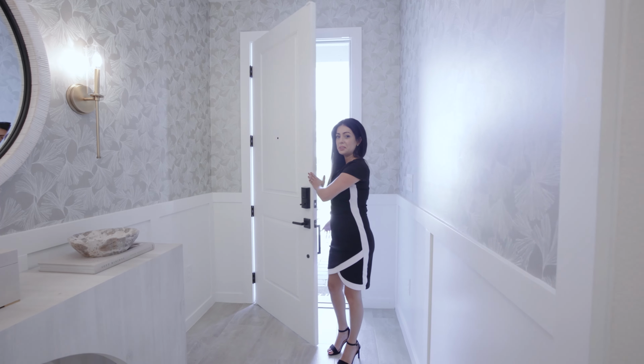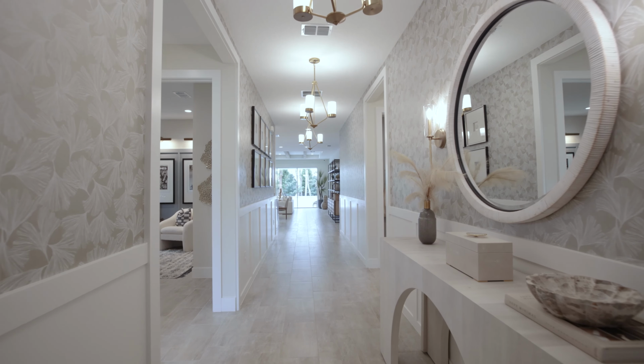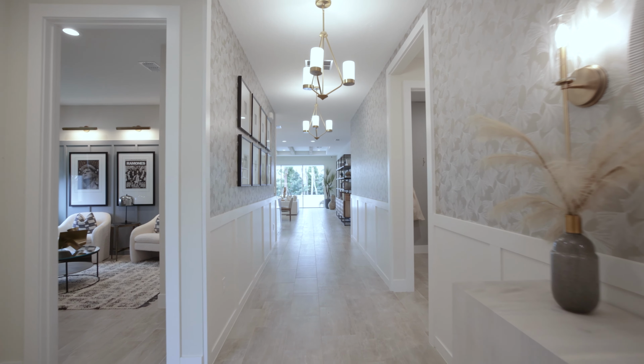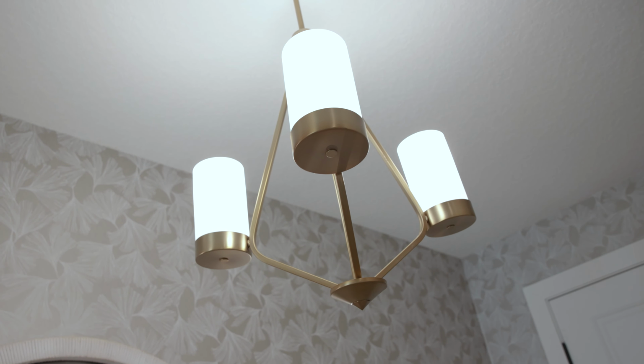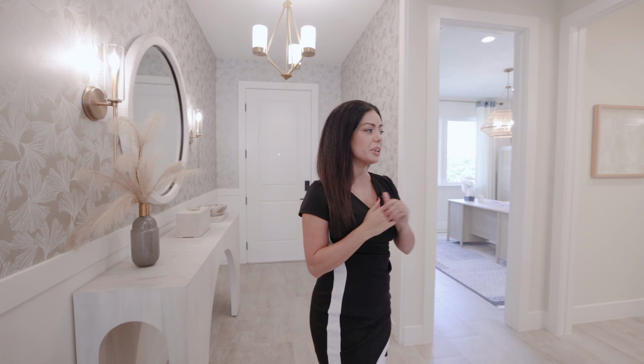So the Alina is a ranch style floor plan, so it's gonna be all one level. Walking in here, you have your foyer, of course. I love how they take a moment to kind of make this look pretty. They put the trim, really nice decor, neutral wallpaper, some light sconces. I love that. And then we're gonna start off here.